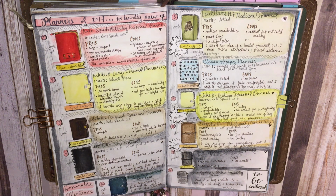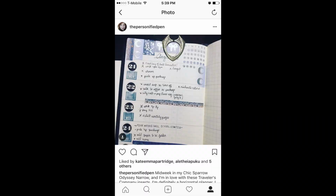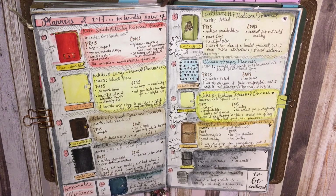But lately it's been the narrow size, which is just the standard traveler's notebook, and the reason that seems to be prevailing above all of these planners is because I can get dated inserts that are very simple. So I've been using the actual traveler's notebook week on one page with a grid on the other, and it just combines my most time-tested methods of planning, which is just super simple, and bullet journal. So combine those two and you have what's working for me now.